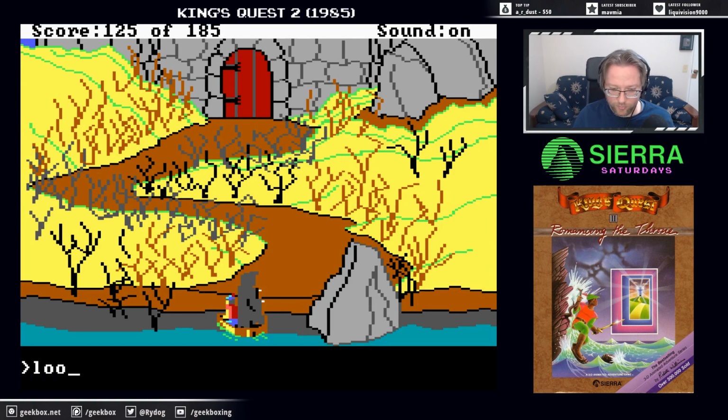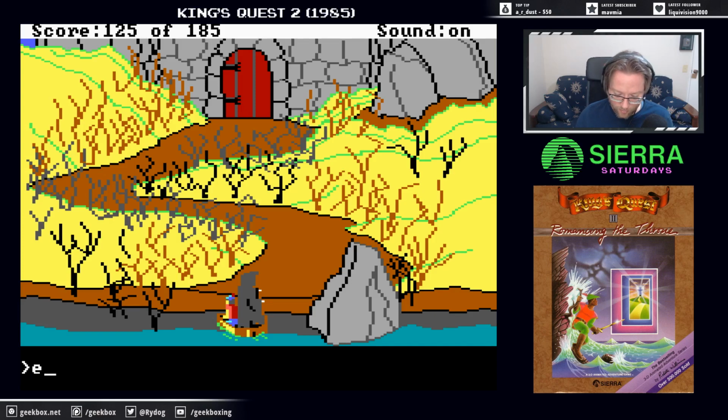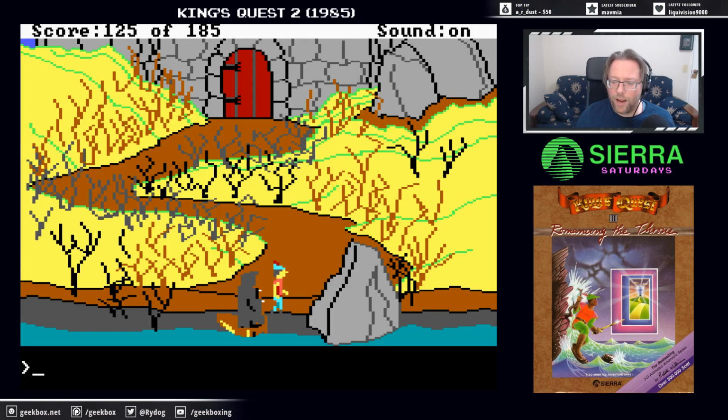So, the castle looks cold and forbidding. 2 dark towers rise on either side of it. The castle is surrounded by deadly thorns and brambles, which, as you know, when we rescued the Pegasus, it gave us the sugar cube to protect from brambles. Okay. First thing I'm going to do here, though, is save the game.